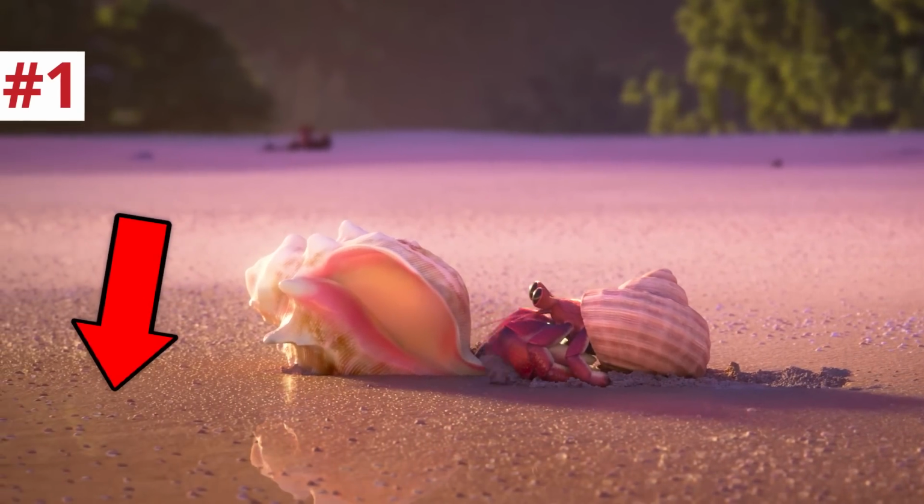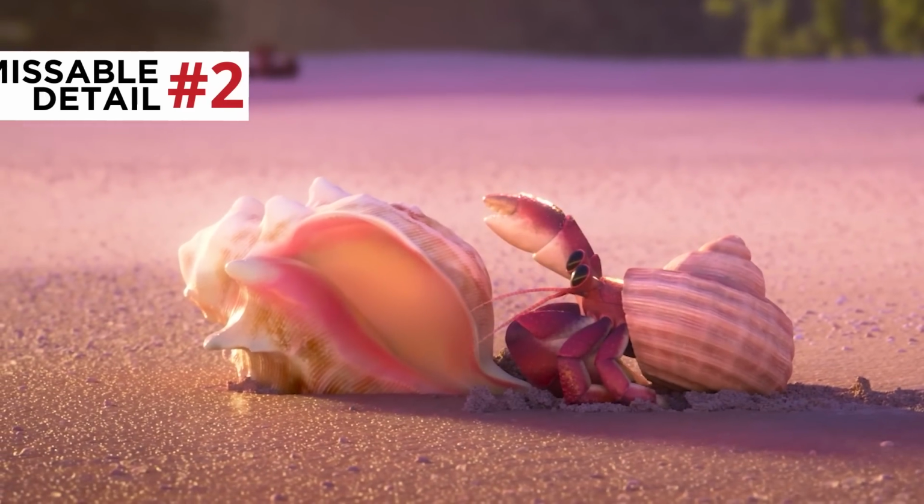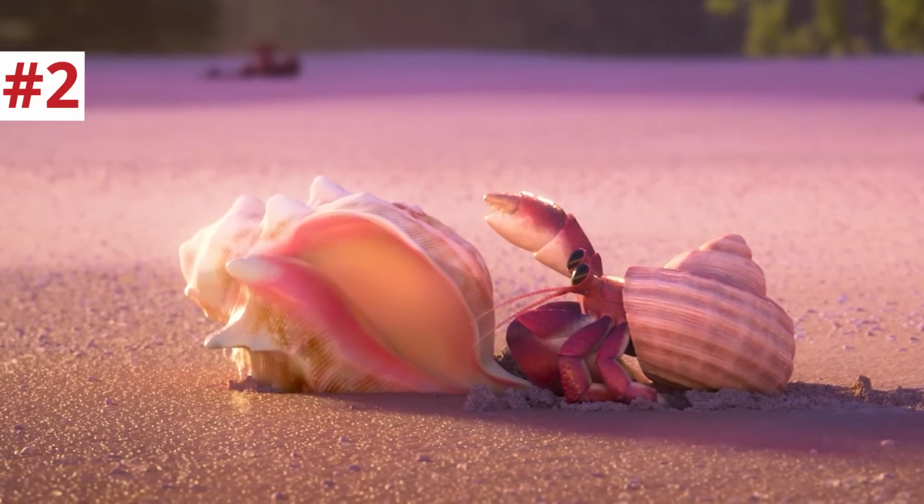Anyway, the water on this sand is just so gentle, and I love the detail of the grains of sand as they dry out from the receding wave. I also love how the hermit crab knocks on the shell first to see if anyone else is living there, which is such a polite gesture because, you know, these are really just houses to them.